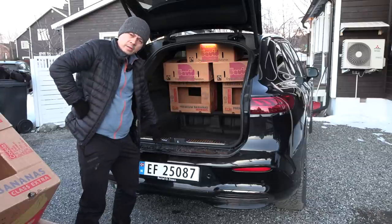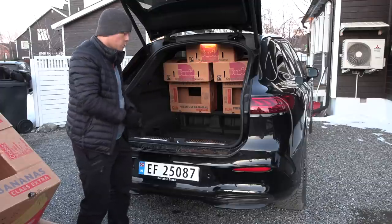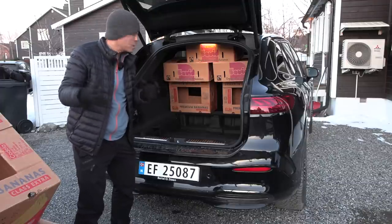1, 2, 3, 4, 5, 6, 7, 8, 9, 10, 11, 12, 13. That is still less than the Chinese cars. Okay, let's fold the seat and then we try to beat the Chinese. You know, ABC always beat Chinese.